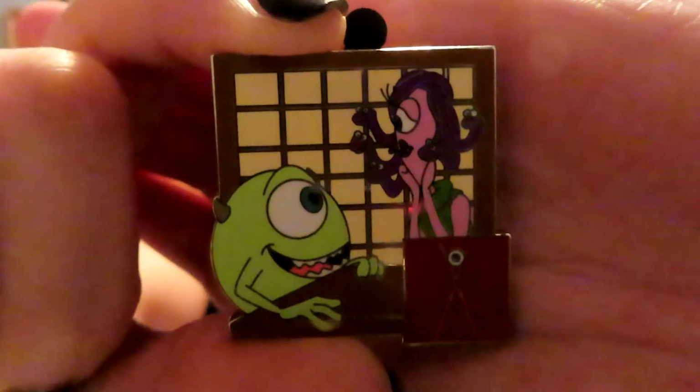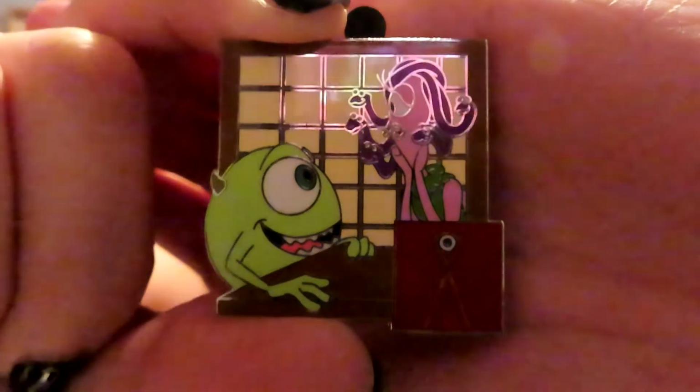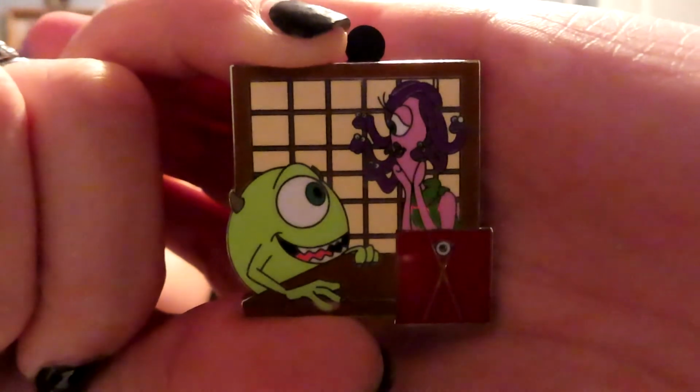Two pins left. I need two more from this set. I need Lady and the Tramp, and I need Mike Wazowski. Mike Wazowski. But we got Baymax. Yay, we got Mike Wazowski. So we've got the Monsters, Inc. pin with him and Celia at the sushi restaurant. Now this one does not have the name of the restaurant on it. It just has the symbol, but it is the sushi restaurant from the movie.